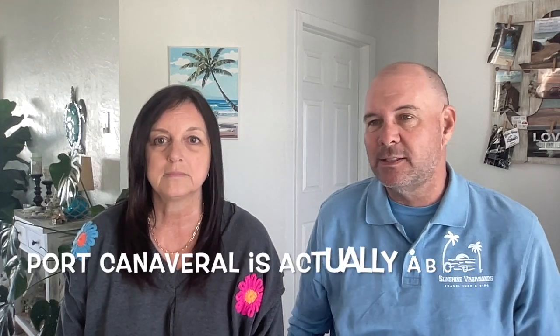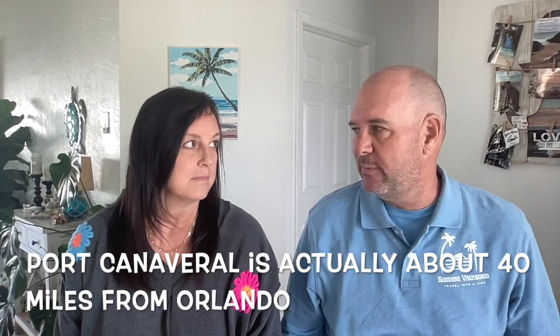We are Sunshine Vagabonds, and we just got back from our first cruise on Celebrity Equinox. Not our first Celebrity cruise ever, but our first one on this ship. We're really excited because this is the first time they've been in Orlando since we've been here, or Port Canaveral, which they call Orlando.